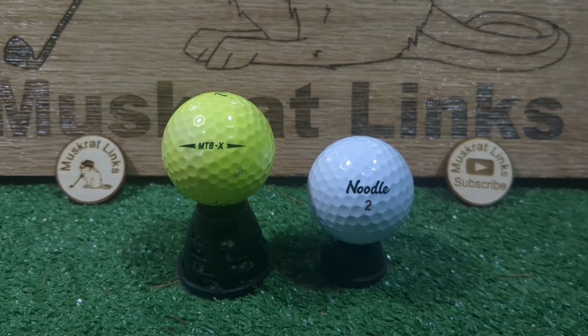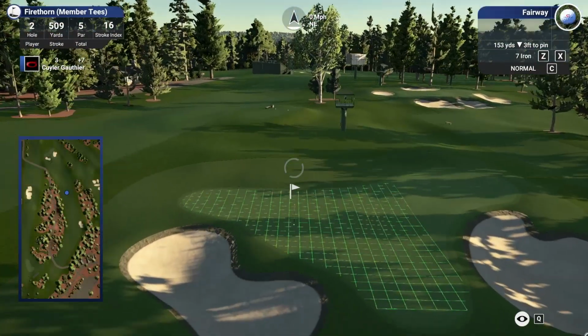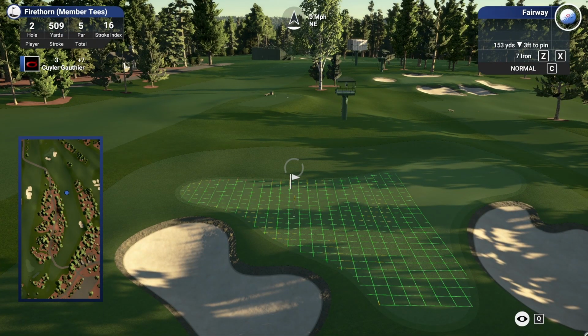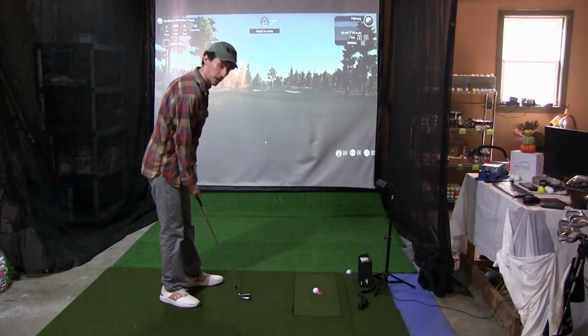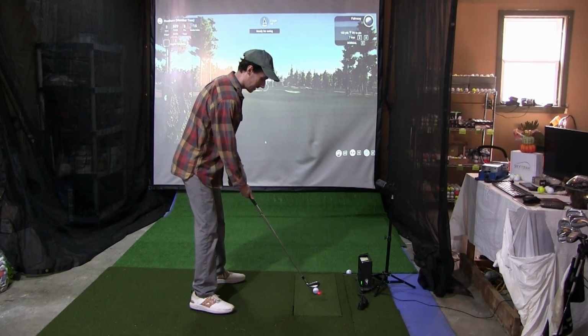So we've got a big battle here. It's the Noodle, the absolute fan favorite, versus the Snell with this approach shot. See if we can get one close. This is a tucked pin position though. Noodle up first. Good luck holding this green with a Surlyn covered ball in that pin position, but we're gonna try our best. For the Noodle.